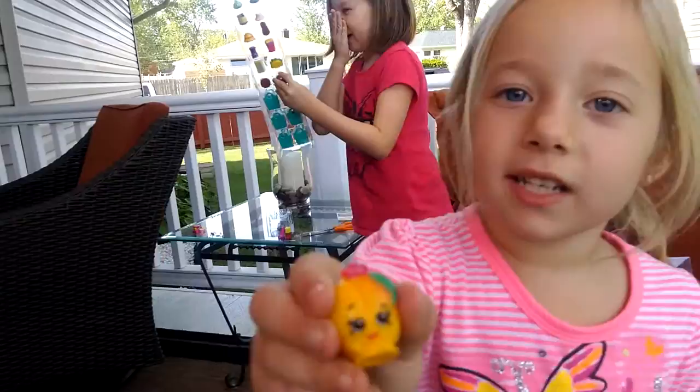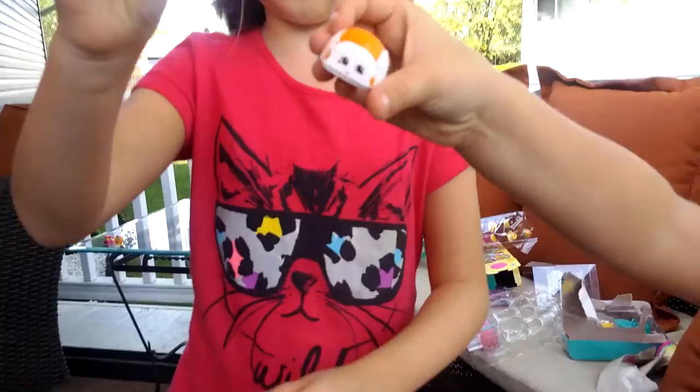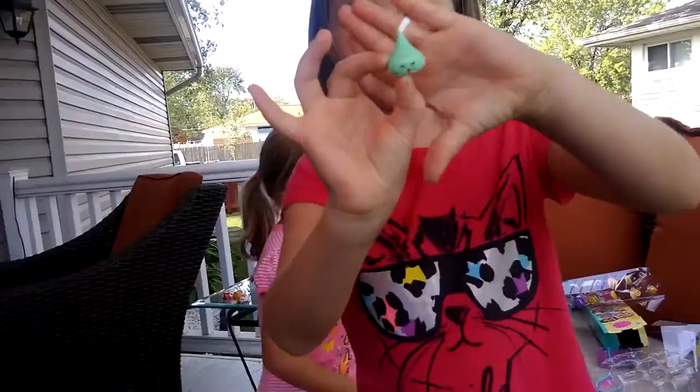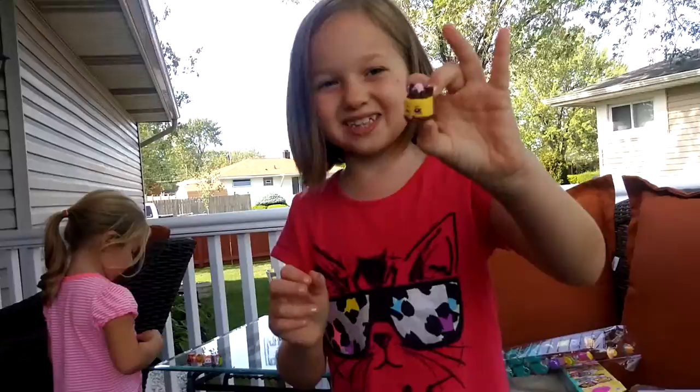So we're going to get started on the ones that were not in the blind bag. So we got a little hat. A Kiss, a Hershey Kiss hat. So cute. Okay, this one is a Chocolate Frost Cutie. This is one of my favorite Shopkins. You see it?